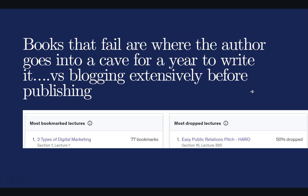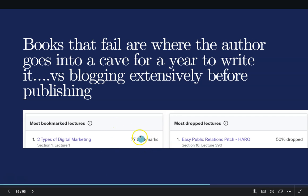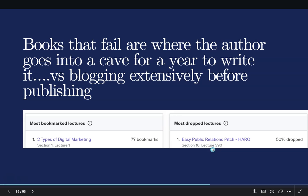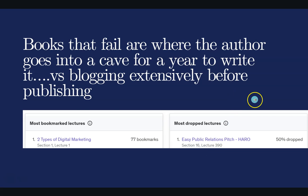Books that fail are where the author goes into a cave for a year to write it. Instead of doing something like blogging extensively before publishing and sort of seeing, well, what blogs are the most popular? Which ones are the ones getting the most comments? And you can see here that I do the same thing when I publish courses. I can see, for example, this lecture has gotten 77 bookmarks. Okay, people are interested in this lecture. Let's make sure that it's near the beginning of the course so people can get more value out of it. Okay, a lot of people are dropping this lecture. Maybe the sound cut out. Maybe there's scratching in the background. Maybe it's just not a good tutorial. Maybe I need to get rid of it, edit it, refine it, whatever.